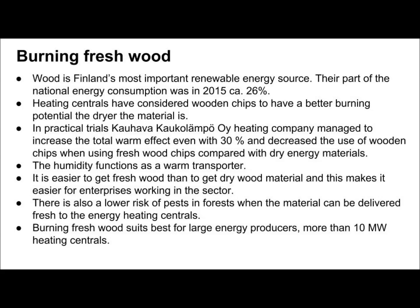It is easier to get fresh wood than to get dry wood materials, and this makes it easier also for the enterprises working in this sector. There is also lower risk of pests in forests when the material can be delivered fresh to the energy heating centrals. However, burning of this fresh wood suits best for large energy producers, those who have more than 10 megawatts in the heating central.